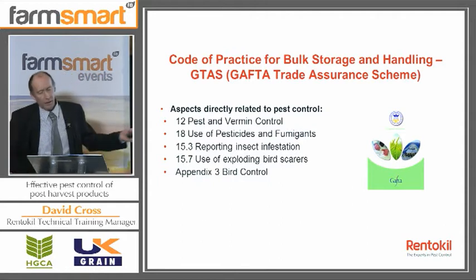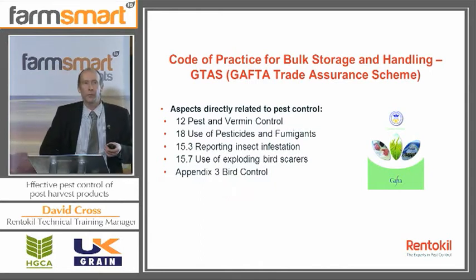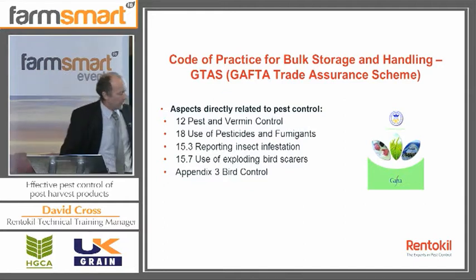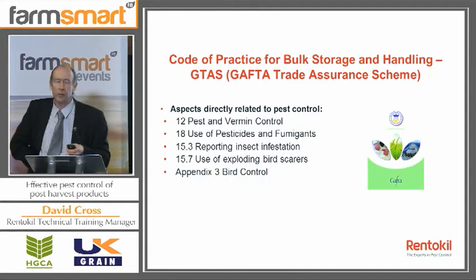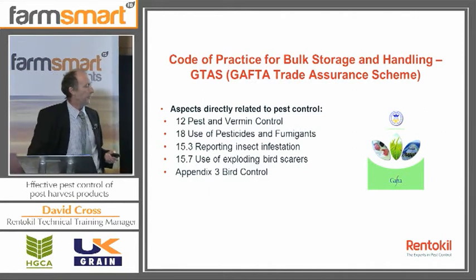And then, very specifically, the use of exploding bird scarers. So bird control within stores is very important, but incendiary devices like exploding bird scarers are not a good idea to use inside an enclosed grain store. Birds do, however, have their very own appendix within that code, and that's Appendix 3, all about bird control, and I will talk briefly about that in a couple of minutes.